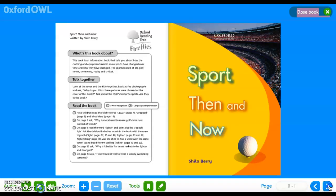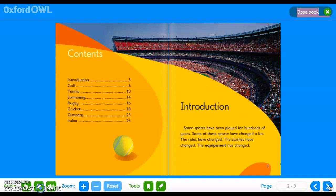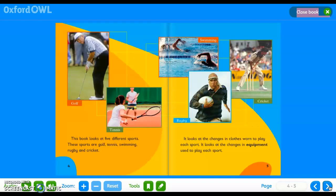Sport Then and Now. Some sports have been played for hundreds of years. Some of these sports have changed a lot. The rules have changed, the clothes have changed, the equipment has changed. This book looks at 5 different sports. These sports are golf, tennis, swimming, rugby and cricket. It looks at the changes in clothes worn to play each sport. It looks at the changes in equipment used to play in each sport.